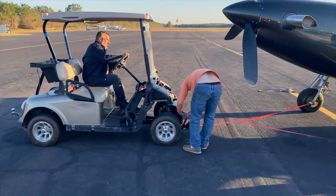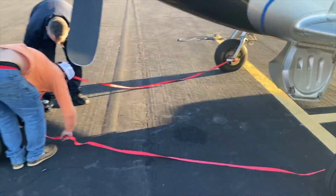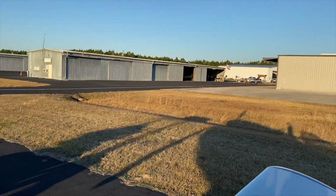So we got ratchet straps here at the tow bar. We're going to go to the up locks on the mains and see how this works. So I started looking around, and a crowd had formed, a couple of people there from the airport. It turned out there were a couple of maintenance operations on the airport, a couple of people to choose from. But the biggest problem was just finding hangar space.